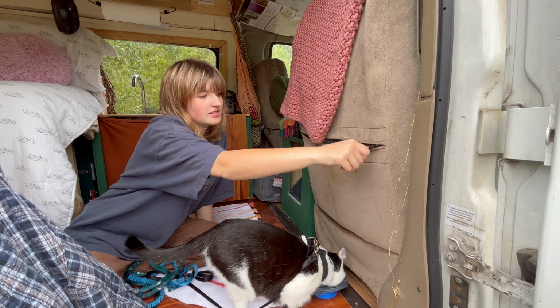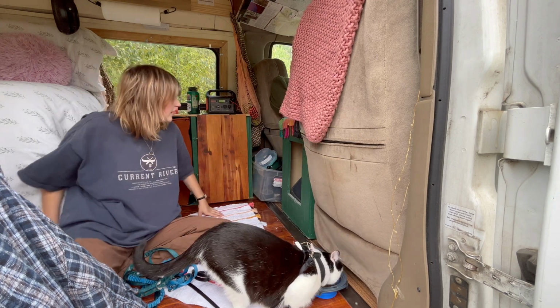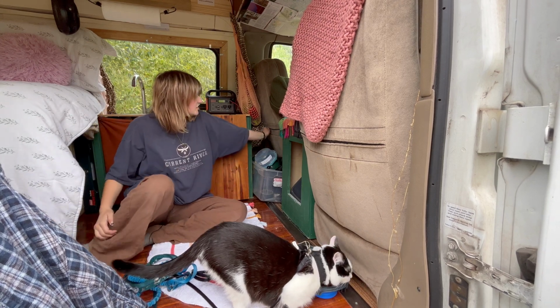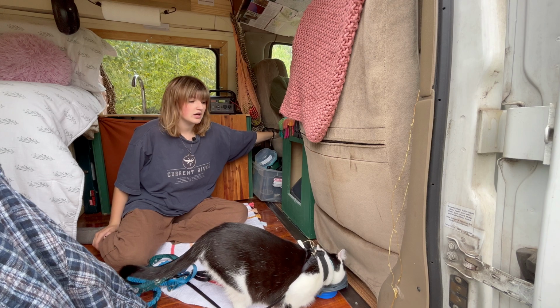In the back of my seats I have just miscellaneous things, and here I have a mirror. And behind my driver's seat I have electric cords, extra cables.